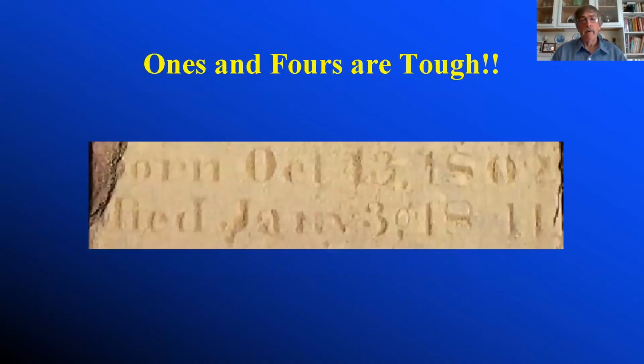Here is an example. This person died January 3rd or June. I think it's January 3rd, 1841. Notice the spacing. There's a big gap between the 8 and the 4. There's not a very big gap between the 4 and the 1. So it's 1841. It's not 1844. It's not 1811.